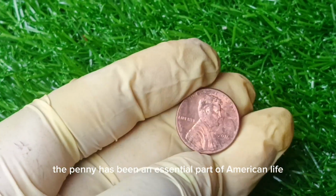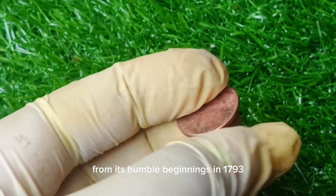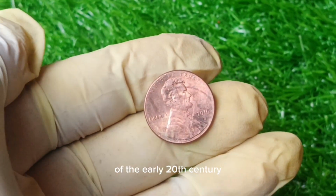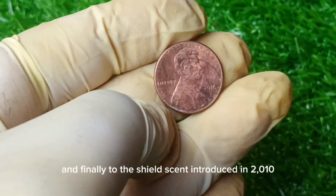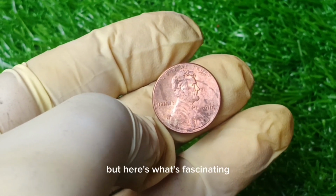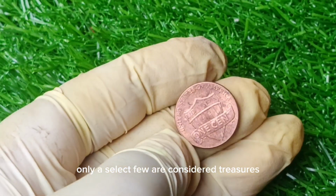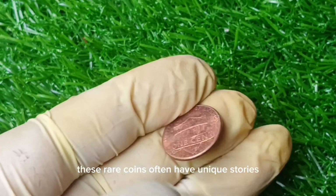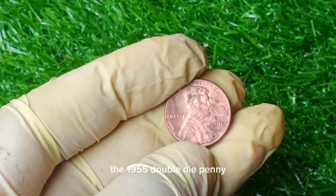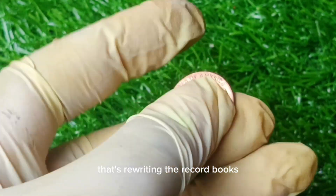The penny has been an essential part of American life for over 230 years. From its humble beginnings in 1793, when it featured Lady Liberty on the front, to the iconic Lincoln wheat penny of the early 20th century, and finally to the shield cent introduced in 2010, the penny has undergone numerous transformations. But here's what's fascinating: out of the billions of pennies minted throughout history, only a select few are considered treasures worth fortunes. These rare coins often have unique stories, like the 1943 steel penny, the 1955 double-die penny, and now, the infamous 2016 penny that's rewriting the record books.